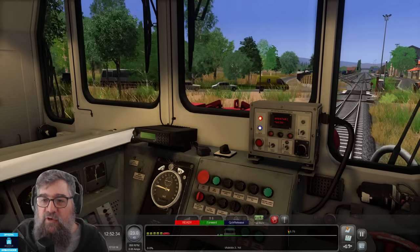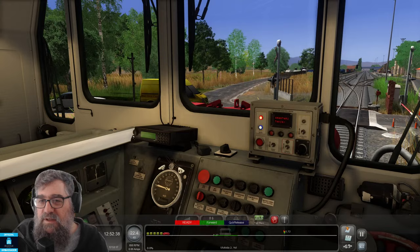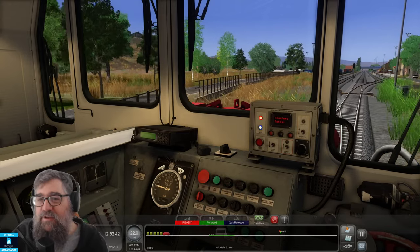If you do get it, get Tramps in Austria, not Tramps in Berlin. Tramps in Berlin is a bit... I refunded it, put it that way. Tramps in Austria, at least I play.